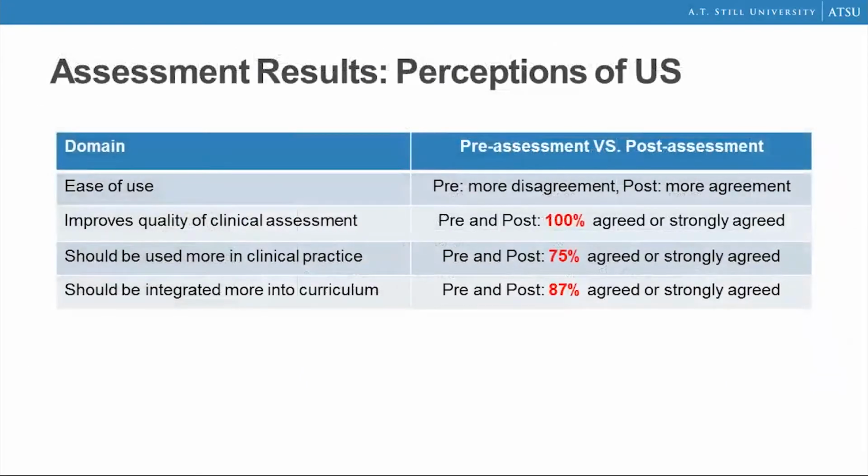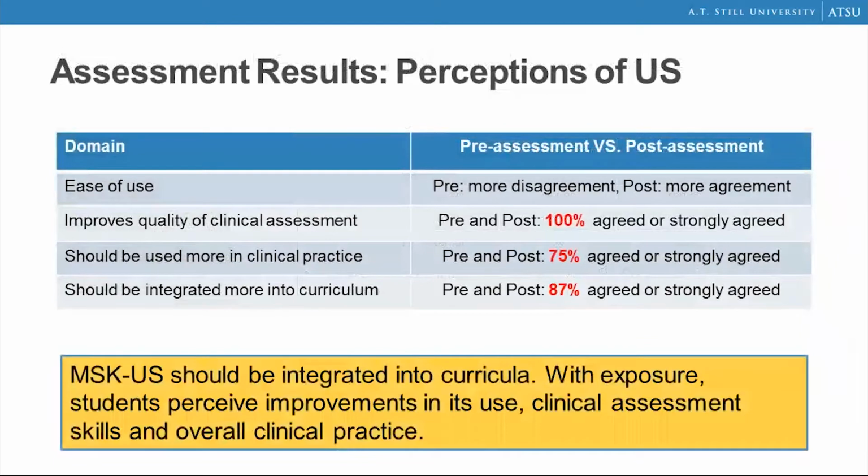What we all really want to know is how they perceive this, right? So from how to actually use the ultrasound, scan, and probe, to what they perceive it meaning within their education and clinical practice, we found that their perception improved. So as we continue to integrate the ultrasound into the curricula, expose the students to this, we believe it will continue to improve both their ability to use it, apply it, and improve their overall clinical practice into which they're delivering to patients.